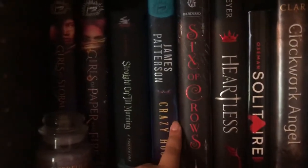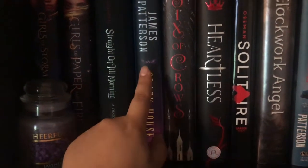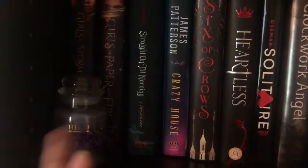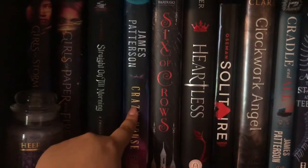Okay, moving on to this one. This is James Patterson, Crazy House. I believe this is a series, but I just don't know how many books are in this series. I started reading it, but then I put it down. It wasn't because it was bad or anything. I just wanted to pick something else up. So I definitely want to start this because it was already starting off really good. So if you've already read this book before, let me know if you liked it.